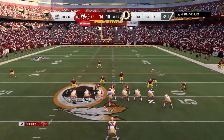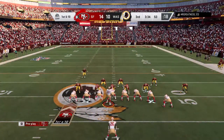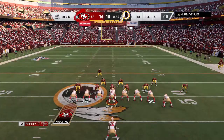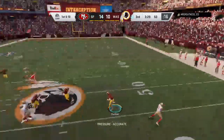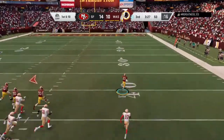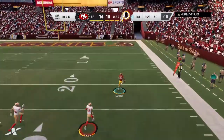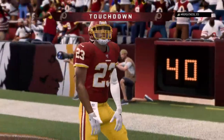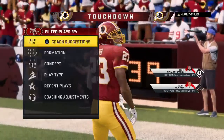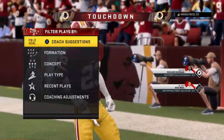Sometimes it's hard to believe, but there are times this game is about patience, isn't it? He hasn't had the game he expected, but that run there, that may get him going. Looking for Sanders, and it's intercepted. It's Quentin Dunbar with a pick. 20, 10, 5, and he will bring this one back. It's a pick 6 for a Redskins touchdown.